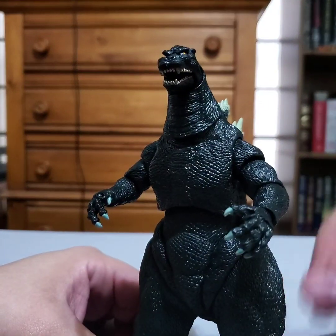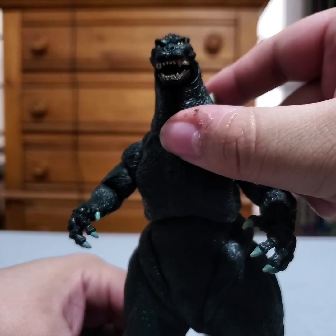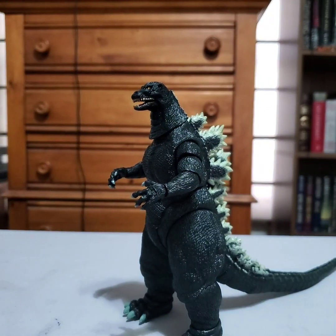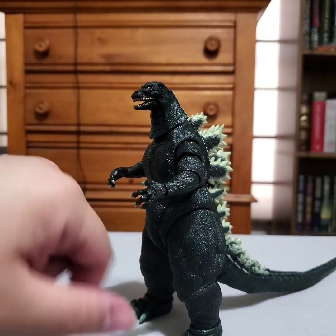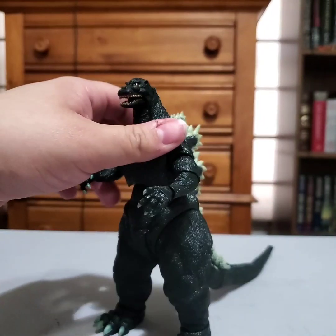It's got the bright orange eyes going here. His eyes are good, nice and straight, no googly eyes. Yeah, I like this design. I like the kind of darker look. I like the contrast in his dorsal fins.